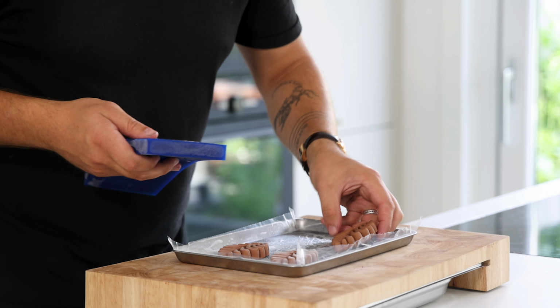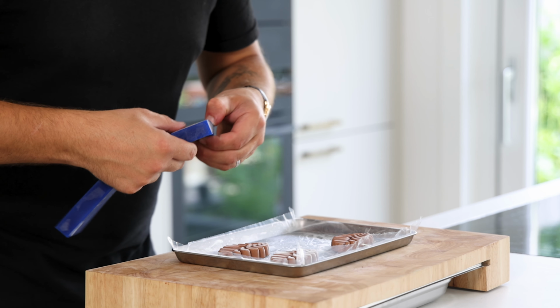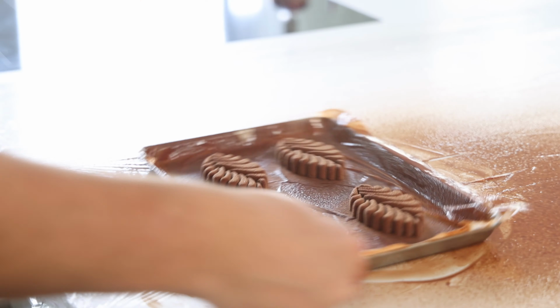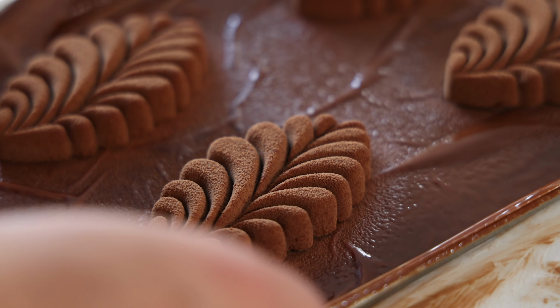Then remove the frozen chocolate mousse from the mold and lay them on a frozen tray. Brush a thin layer of the chocolate brush on there. Do this all around. Now keep them in your freezer for later.